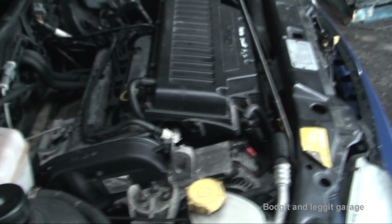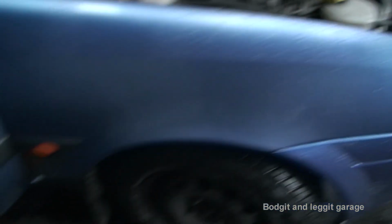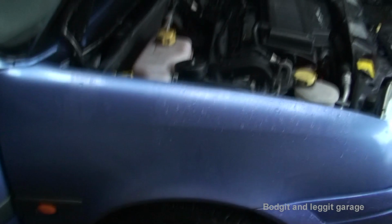Don't think you have to buy the first car, and don't fall in love with the car just on looks alone. You might think, oh, I've always wanted one of these. It's the worst thing. Don't let your heart rule your head. It's the worst thing you can do, especially buying a car, because you can cause yourself thousands of pounds worth of repair bills.